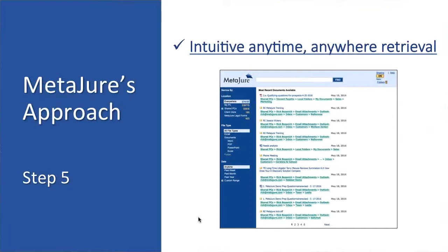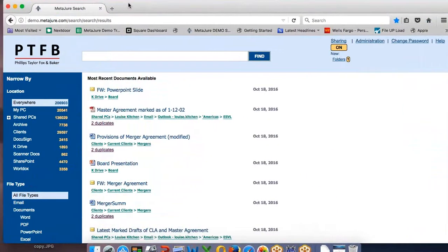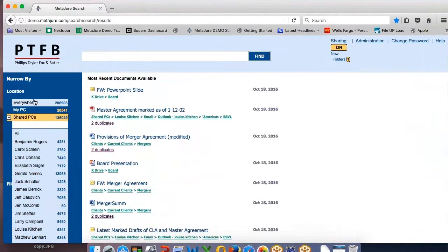So with that, I'm going to launch off and go ahead and show you what the user interface looks like. I'm going to just go ahead and pull up the browser. So here is the interface for MetaJure. And this is what it would look like when using Illuminate. This is very typical. It's our demo site, but this is typically what it looks like at a law firm using Illuminate. So you have your logo on the top left, the Google-like search bar, and on the left-hand side are ways in which you can further narrow your search results based upon criteria like the location information, whether it's your PC, shared PCs, and this could be primarily email. It'll show who you're sharing with.